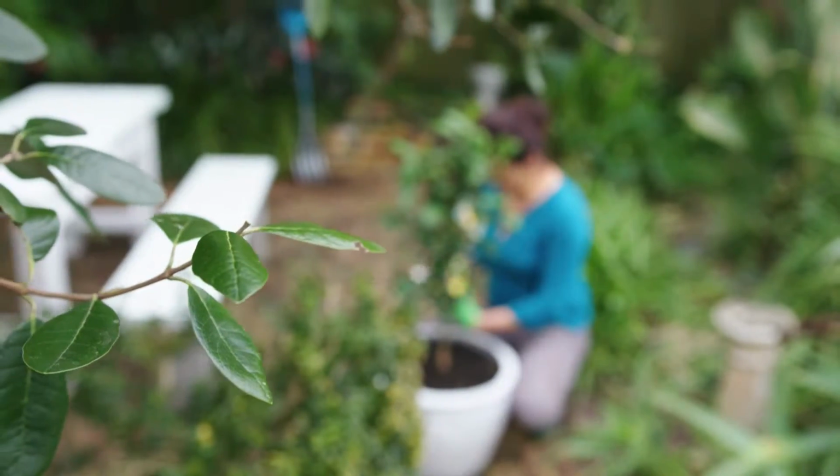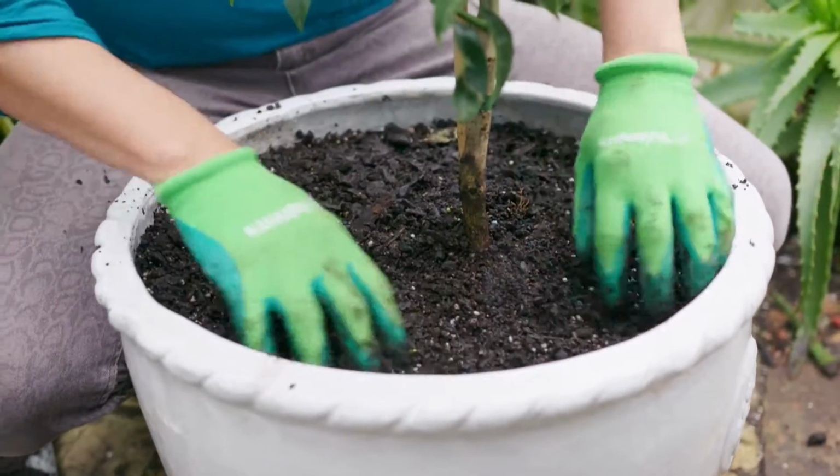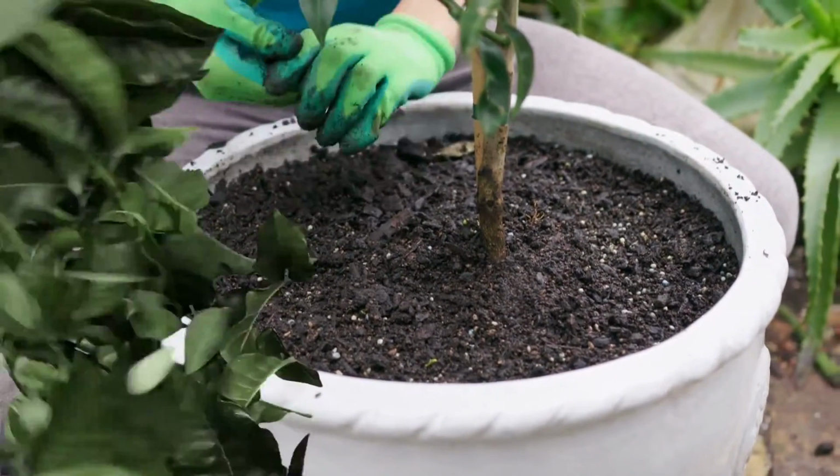There's a great variety of citrus. There's mandarins, lemons, dwarf grapefruits, a lot of varieties made specifically to thrive in pots.